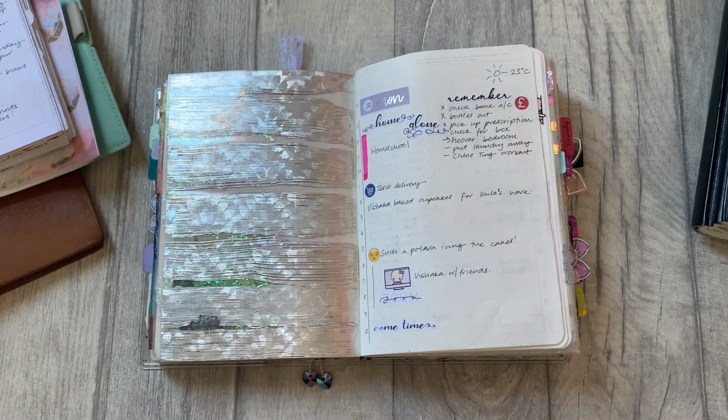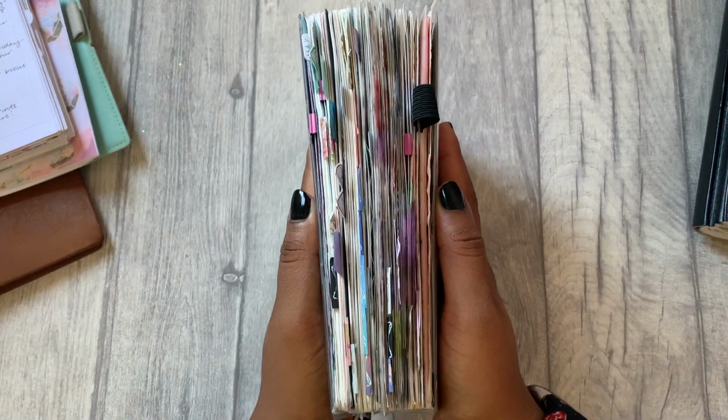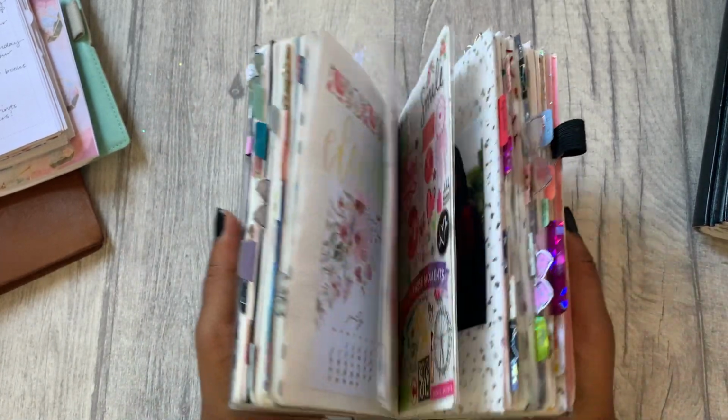How much does your planner weigh? So this current Stalogy, I weighed it for you. It's just a little bit over 800 grams.